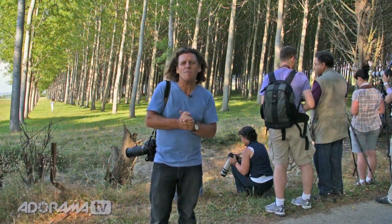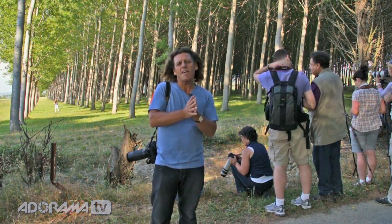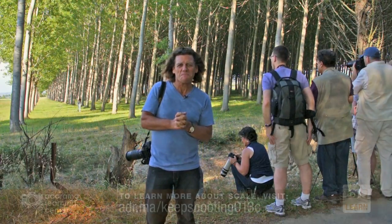Something to think about the next time you stumble across one of those great locations and you're not quite sure how to make it all come together. Maybe the key is to add a person into the photograph. Gives it a sense of scale, drama in this case, and excitement and a joy of life.